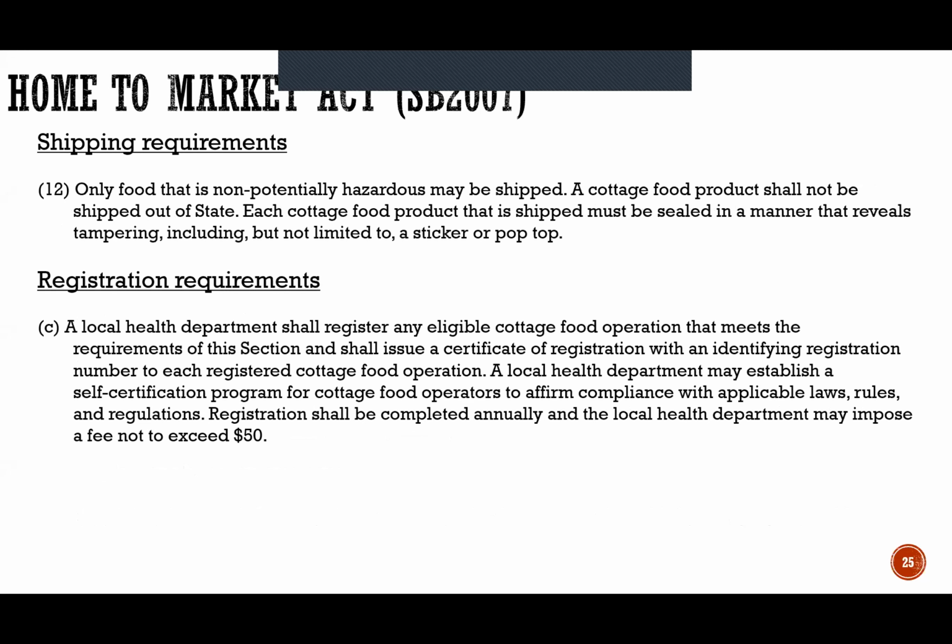If they are going to ship, shipping is limited within the state of Illinois. The product may not be potentially hazardous. It also must be sealed in a manner that's going to reveal tampering, like a sticker, a pop top, etc. Registration: the cottage food vendor must register in the county in which they reside, their primary residence, and the local health department may not impose a fee in excess of $50 for that registration.